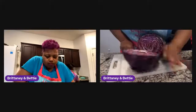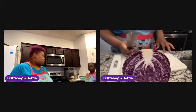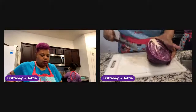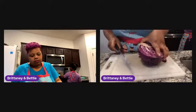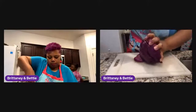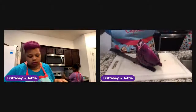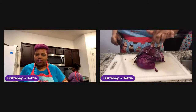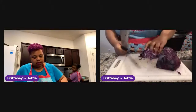So now I'm gonna start cutting up this cabbage. Put my colander in. Yep, go ahead and mix it, baby girl. Here's our cabbage. And I'm just trying to get this center out. That goes in the trash. And we were talking about the dark leaves today, weren't we, Sissy? I love the dark leaves. I don't leave the dark leaves out.